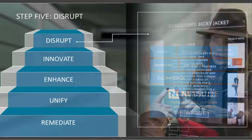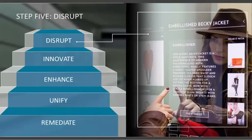And lastly, we get to the disrupt phase. And the disrupt phase is all about really NetSuite being able to enable you as a brand or as a retailer to now go out and create whatever great type of customer experience you want to create, whether that's things like digital dressing rooms, magic mirrors, shop at home, or creating any kind of great customer experience.